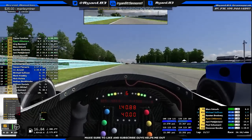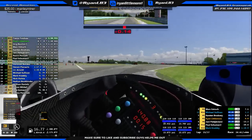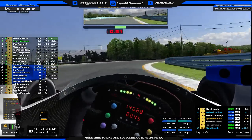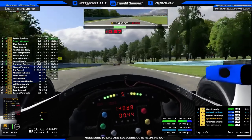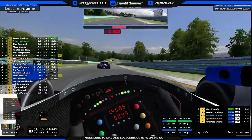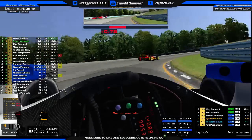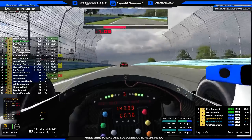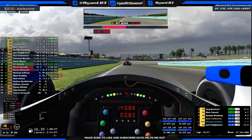So we've just got Michael just ahead of us, who's obviously a lap down. Oh, the grip in these tyres. Oh, it's great to have fresh rubber on. Paul's in the pits. Is this guy going to let me through on the inside? Car on your left, clear. He is. Thank you. Still got 6 push to passes as well to play with.